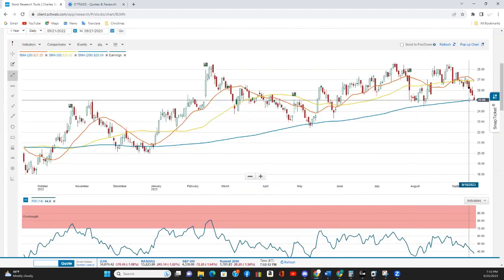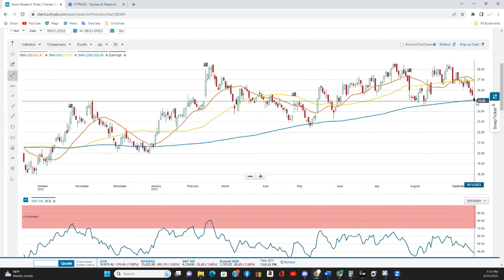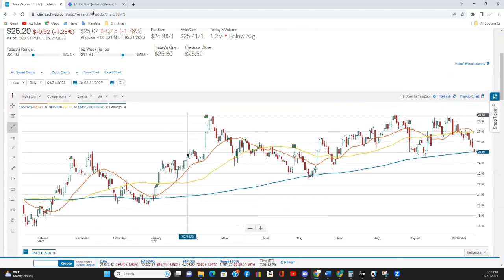So all these things make me think we could be in a position to actually get this at a better price. Of course, the share price here is right on the 200, which has provided support, and it's on that upward trend line, which has also provided support. So we will have to wait and see.